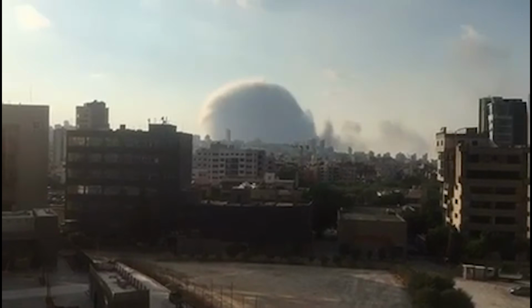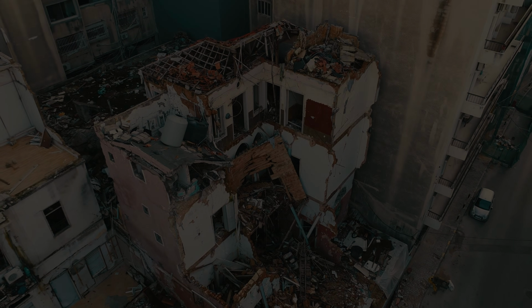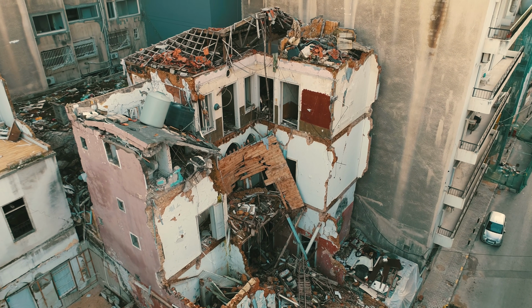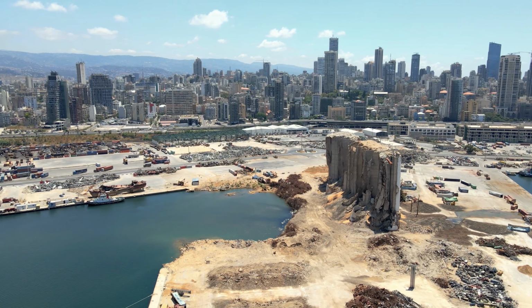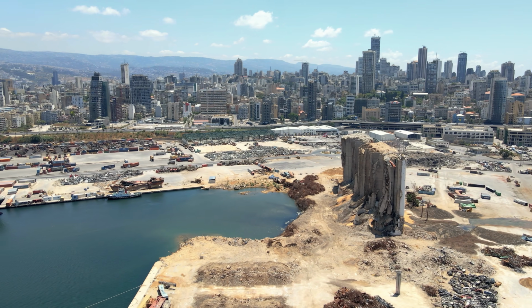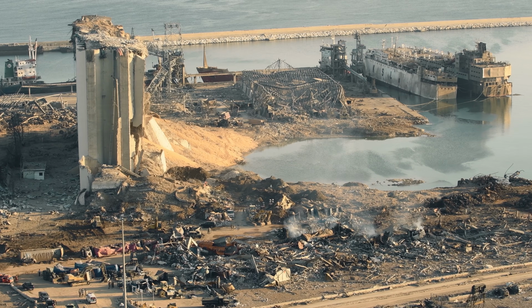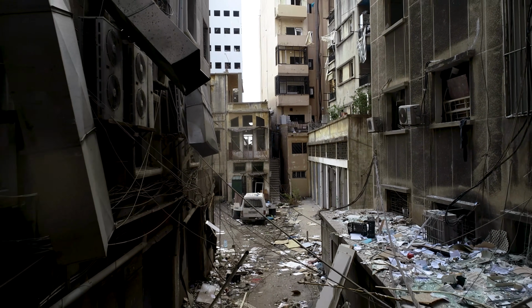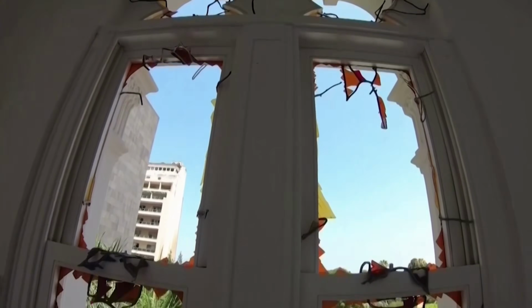August 4th, 2020. About 2,700 tons of ammonium nitrate exploded in the port of Beirut, devastating over half of the city. Not only were there dramatic damages, there was also a lot of loss of life. It was just a horrible scenario.